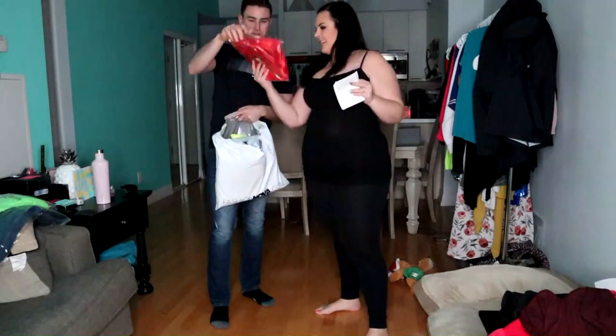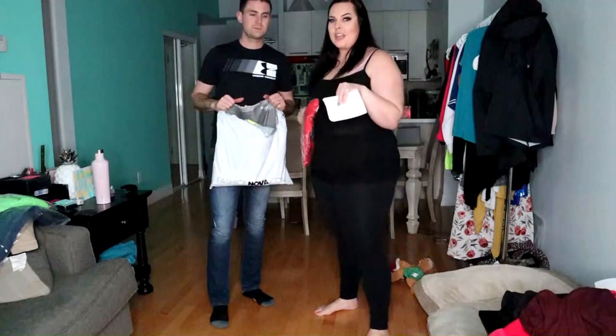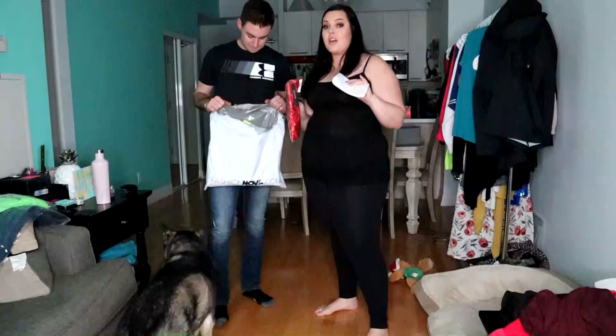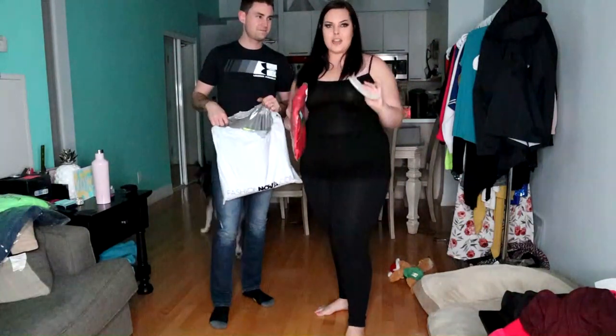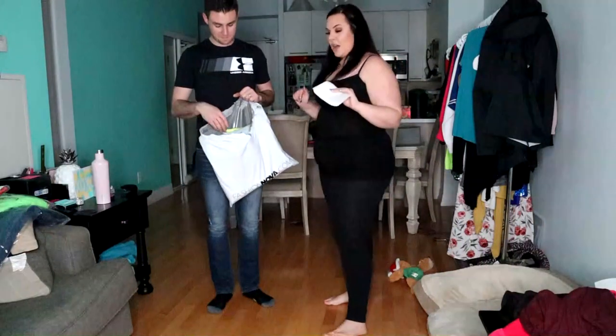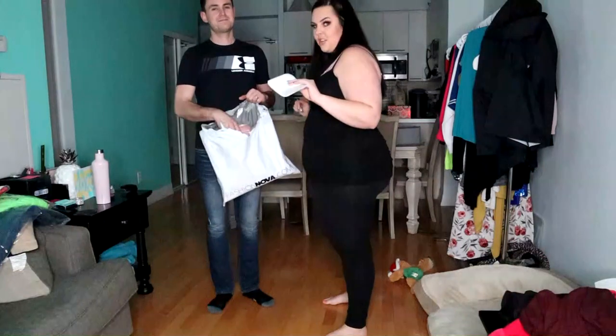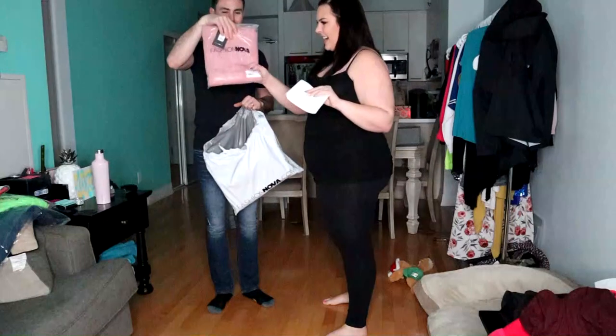Look at this one. Ooh, yes. This one is the Lotus Robe. Now, I know all of you ladies, especially the plus size ladies, we have a hard time finding robes that fit us. So I got this in a 1X, 2X, and we're gonna see how Fashion Nova robes come in handy. If they do, they might be too small, who knows. This is so pretty! I love this color.